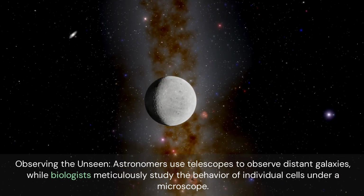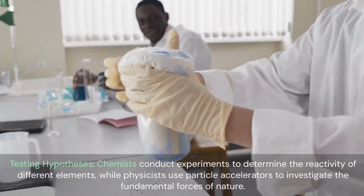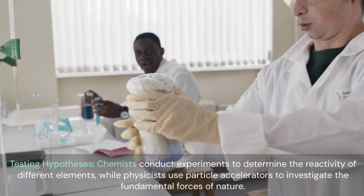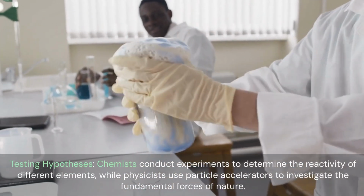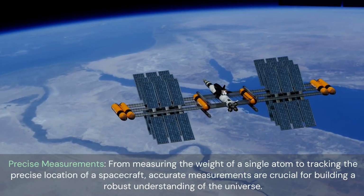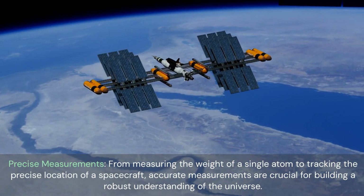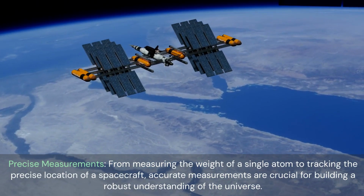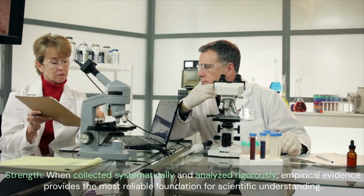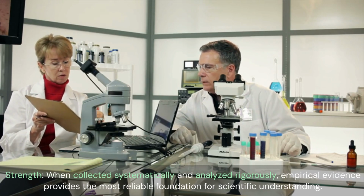cells under a microscope. Testing hypotheses: chemists conduct experiments to determine the reactivity of different elements, while physicists use particle accelerators to investigate the fundamental forces of nature. Precise measurements: from measuring the weight of a single atom to tracking the precise location of a spacecraft, accurate measurements are crucial for building a robust understanding of the universe. Strength: when collected systematically and analyzed rigorously, empirical evidence provides the most reliable foundation for scientific understanding.